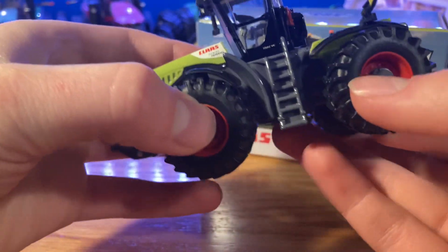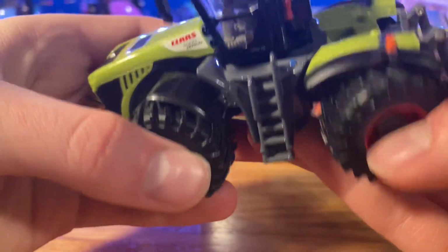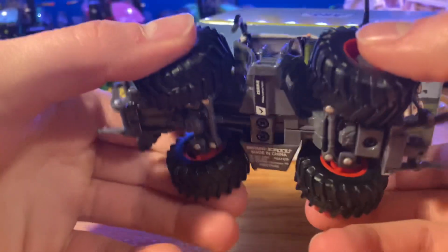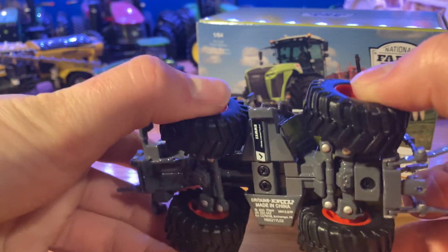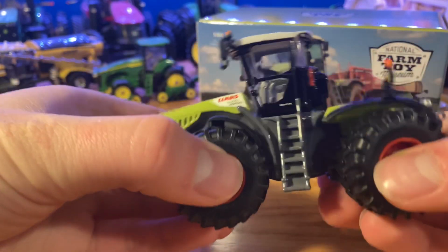We'll move over to the side here. You got your ladder with the detail. You got your DEF tank, which then also your diesel tank would be somewhere in this area is where they are. See that detail on the axles. You can just see the different parts that move around when you move it. So it's pretty cool.